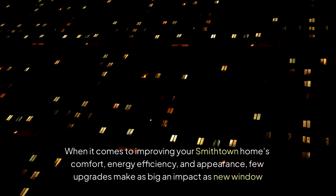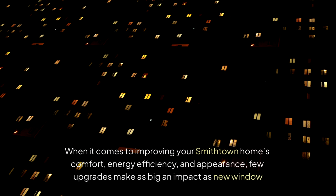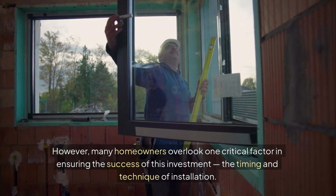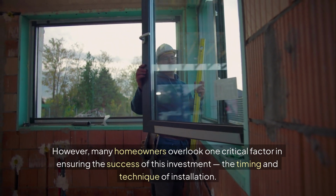When it comes to improving your Smithtown home's comfort, energy efficiency, and appearance, few upgrades make as big an impact as new window installation. However, many homeowners overlook one critical factor in ensuring the success of this investment: the timing and technique of installation.